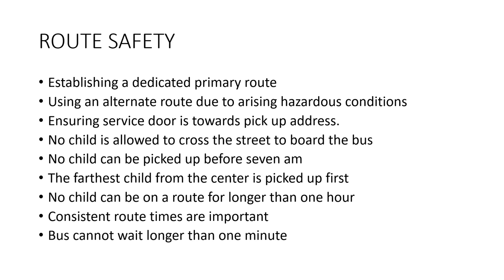Consistent route times are important. It is important that the route is started every day at the same time, okay? Because we have a time limit as to how long the bus can remain at a bus stop. If you don't have consistent times, if you show up at a house at 7 in the morning, and then the next day you show up at 7, the next day you show up at 7:20, the parent will not have a consistent time frame during which he can have the child ready to be picked up.